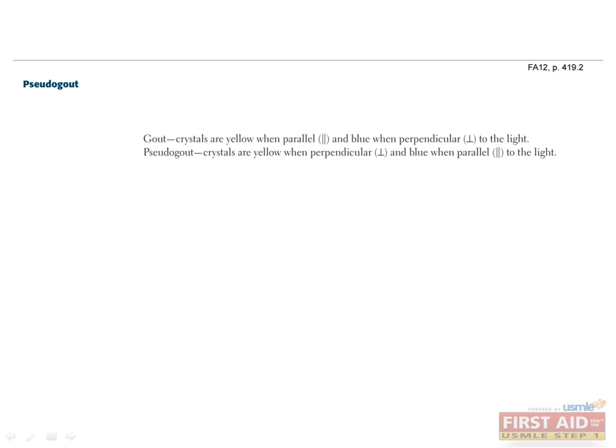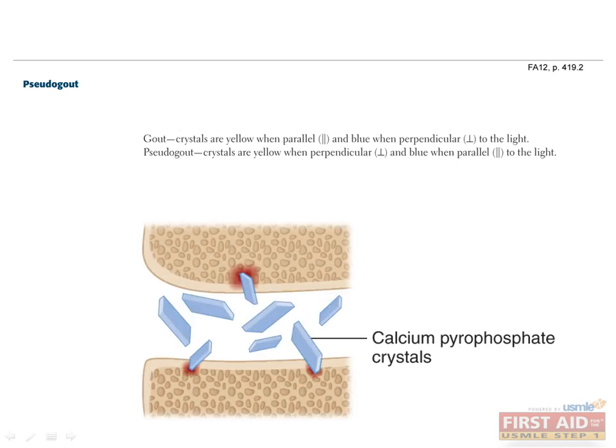The crystals are basophilic and rhomboid, and are weakly positively birefringent. The reason for the different properties under polarized light is that the crystals in gout are made of monosodium urate, as we discussed, and are made of calcium pyrophosphate in pseudogout. Just remember that P is for both pseudogout and for pyrophosphate.